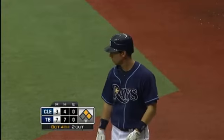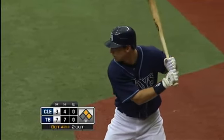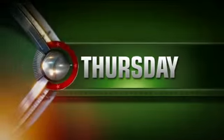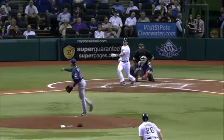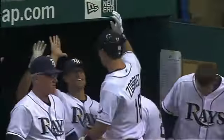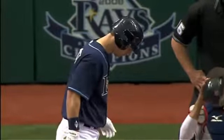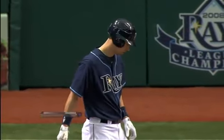Well, Ben Zobrist has supplied some exciting at-bats for the Rays over the last year and a half, including a couple of home runs this week. Thursday, been connecting from the left side. Hit one out in game 1 of this series. Then he hit one out to right in the 8th inning of Friday's game. That tied the game, and the Rays won it on Upton's home run.